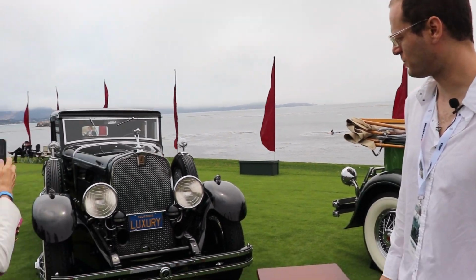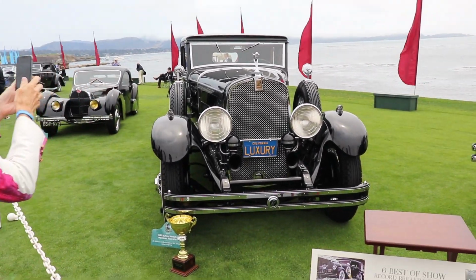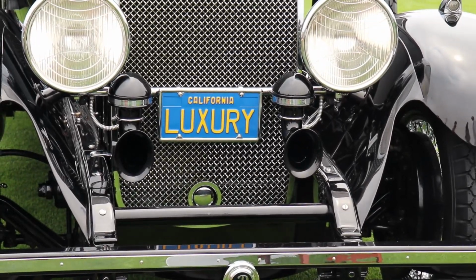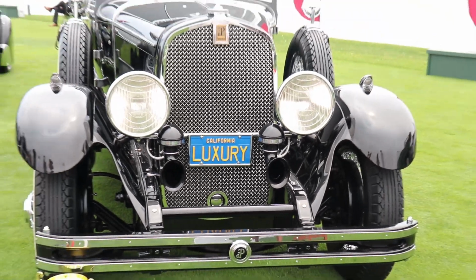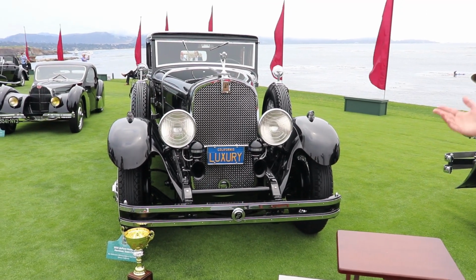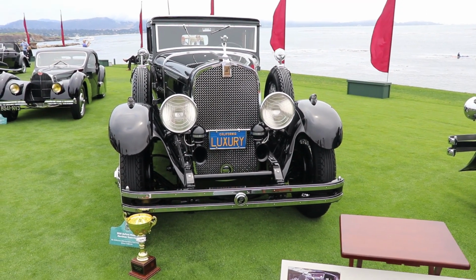What an awesome license plate, luxury. And when you look into this DuPont, it's just an embodiment of luxury. And look, 1958 Best of Show winner. It looks just like it did over 60 years ago.